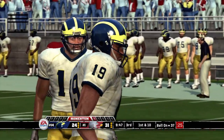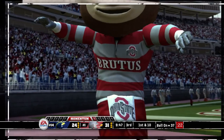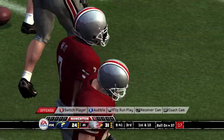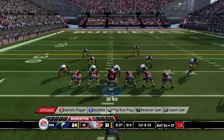Absolutely. You know, this wide receiver is a difference maker. He's one of those players that has a chance to go the distance every time you get him the ball. Now it's first and 10 after the big pass play. Number 25, the lone back.